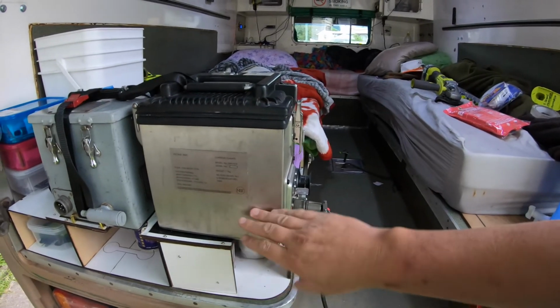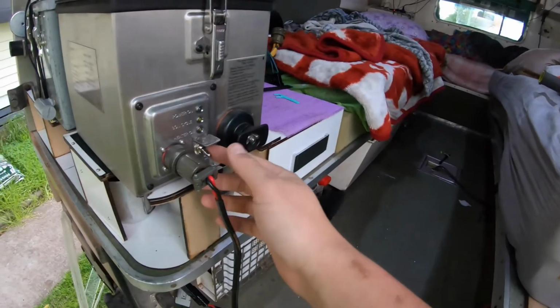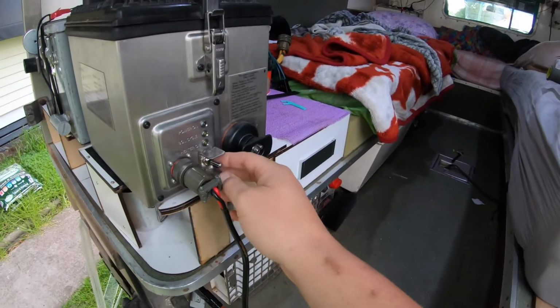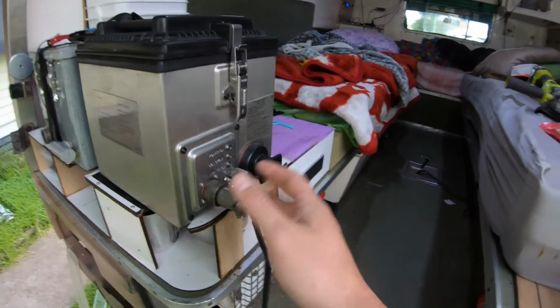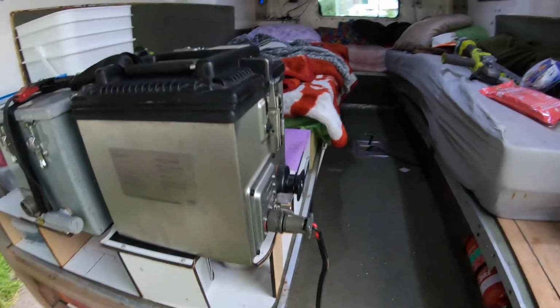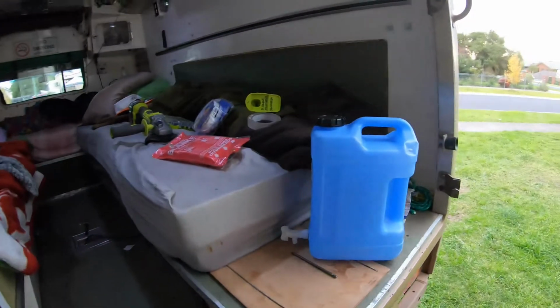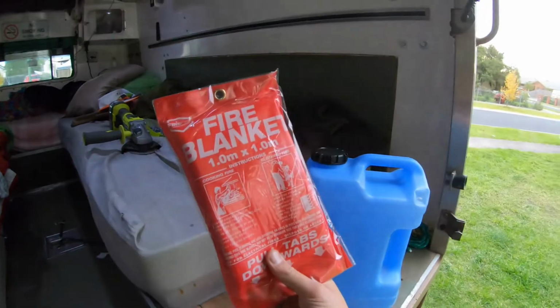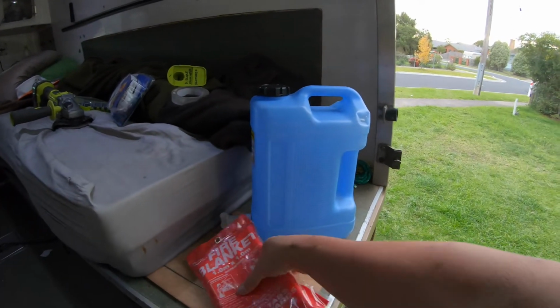This one pulls about 15 amps at 24 volts and has a low mode and a high mode. In the high mode it'll bring it to the boil, then maintain it at 86 degrees, and in low mode it maintains it at 60. So we're cooking with that. Fire is not really a huge risk, but being as we're camping, we will take one of these anyway, because there is a good chance we'll be setting fire to something.